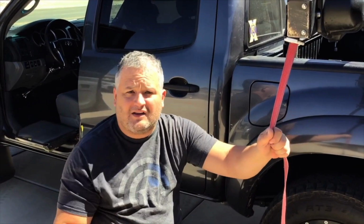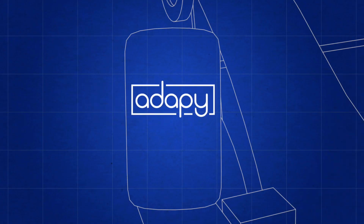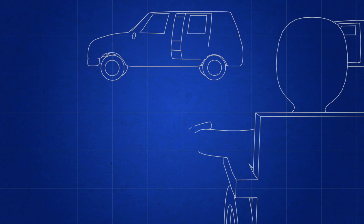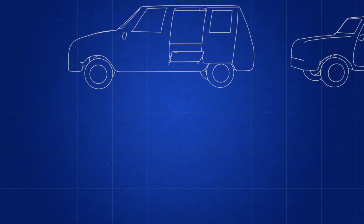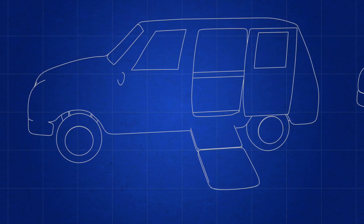Or if you're in a van, you can get the van door open and the ramp lowered so you can wheel just straight up into it and it's ready to go. Using your own smartphone, you can control your assisted mobility devices from a safe distance using our Adapy Smart Hub and have your ramp or crane waiting for your arrival. No more waiting in the rain or snow as you ready your vehicle.